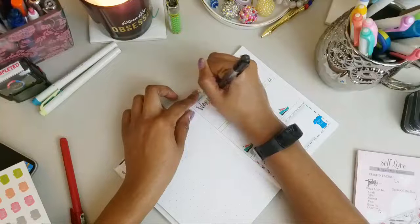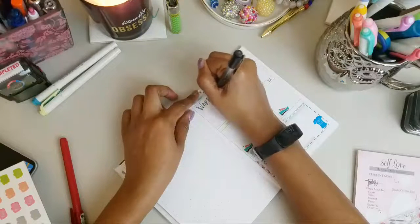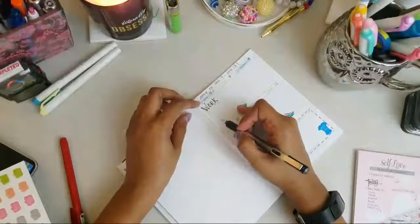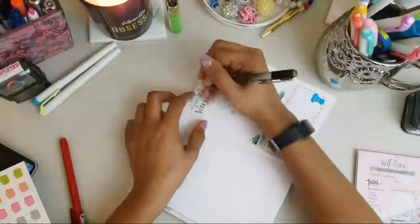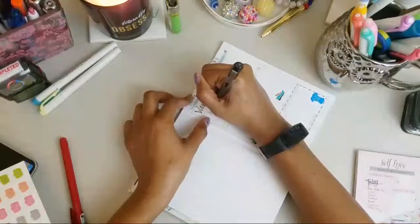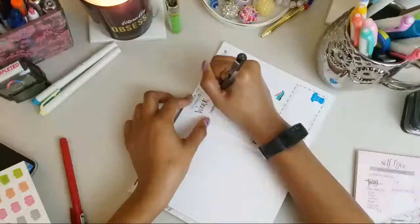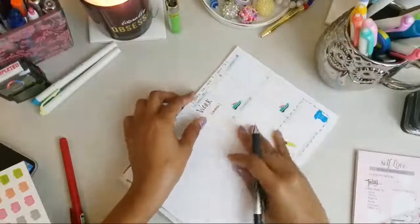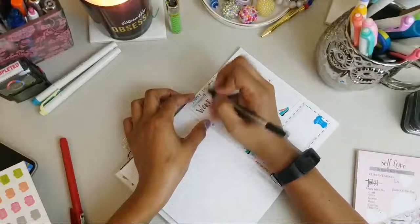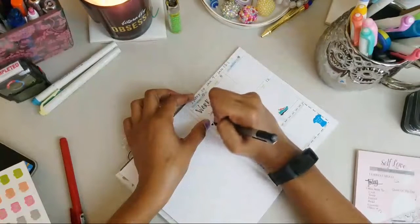So that was that. So it did work. And what I'm going to do is put orders instead of the post office. And I don't know what that means. And then I'm going to put a little heart, and I'm going to put mommy's hair, because I went and did my mom's hair yesterday.